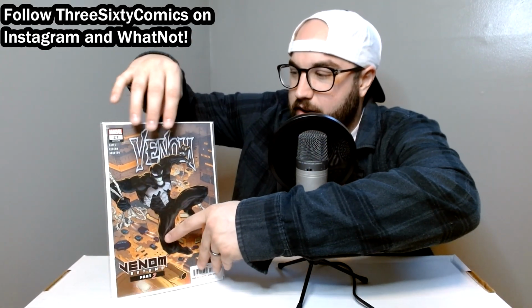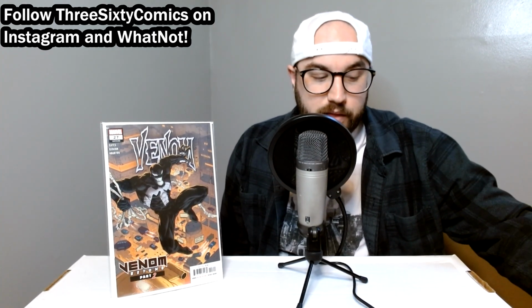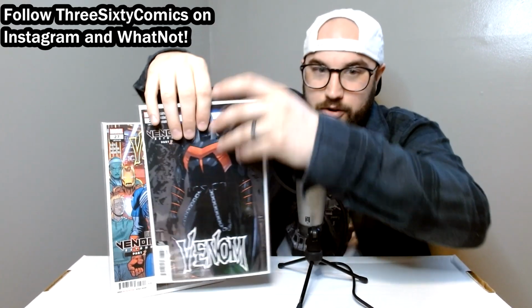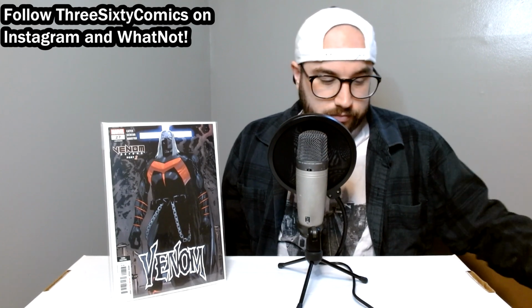Then we can skip ahead. There's no 26, but there was a 27, which features the first appearance of Codex, and not only the regular cover, but the Ryan Stegman variant cover. Cool. We've got the second printing of this book, and the third printing featuring Knull on the cover as well. It's got all of them. I actually don't know if that's all of them, but it's 4 different covers for the same book. Pretty cool that they were there, and I'll probably group them together for sales in the future.